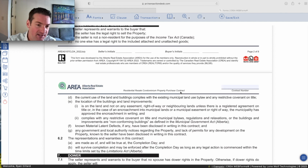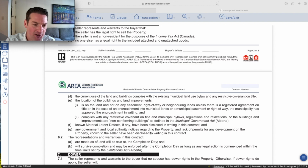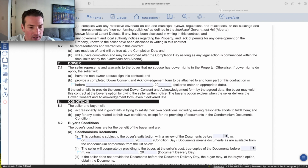Representations and warranties: the seller has the right to sell the property, just very generic terms. Dower: if there's only one person on title but they're a married couple, then the non-title spouse will have to sign off on this. It's kind of a pain, but I understand why they do it. There's extra paperwork if dower does apply.